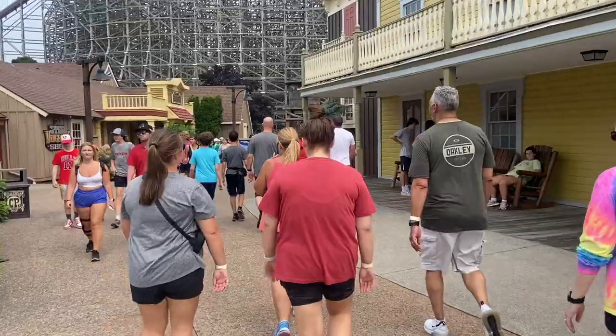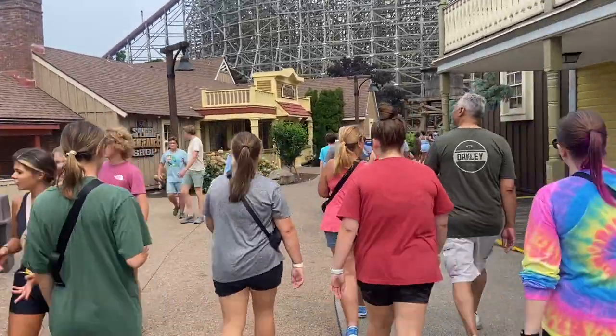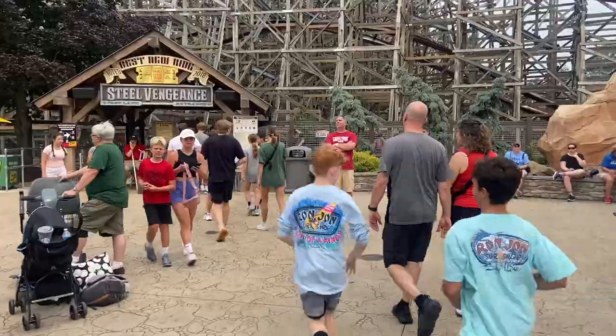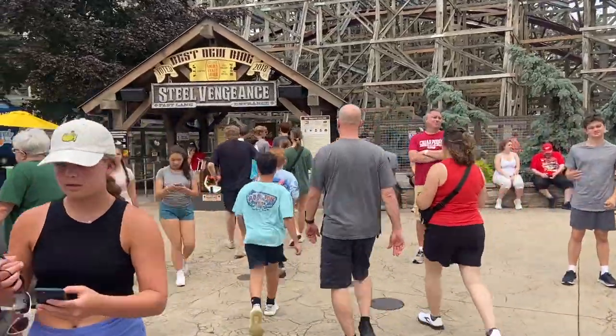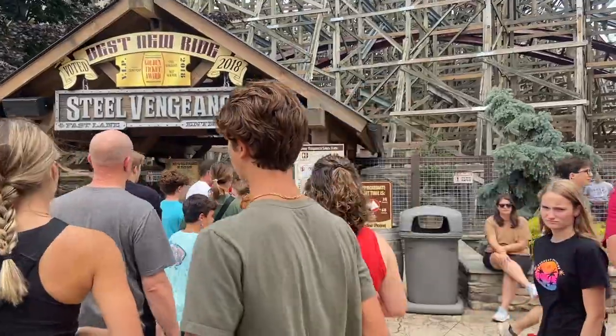It says that Maverick is closed or down, but it does say that Steel Vengeance is 15 minutes. Now, quite honestly, I don't believe that. I don't believe that even just due to all of the people that are in front of me that are walking toward it right now, but we'll see. Yeah, here it says 60 minutes. I think that's more likely.